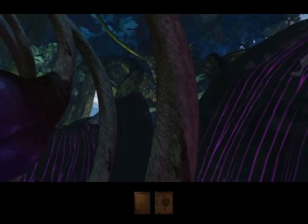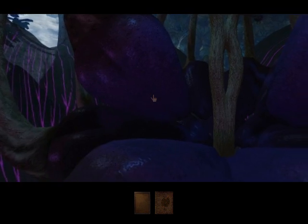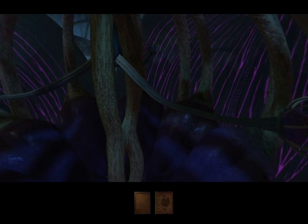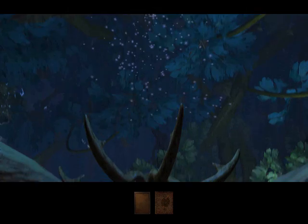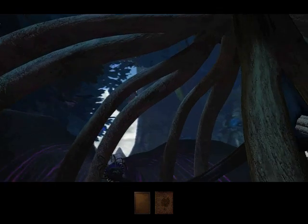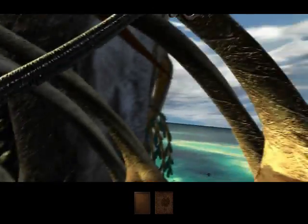Can we get out from here now? No, doesn't look like it. Well, that means there's only one thing to try. Let's see what happens if we release the spores. Not much so far. Or... please don't drop us.